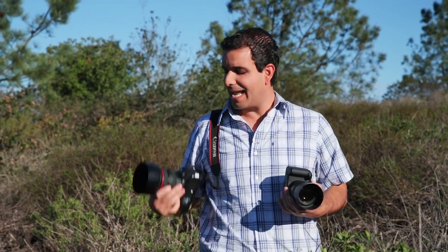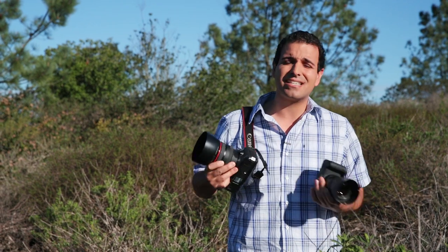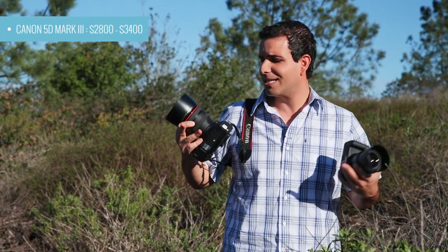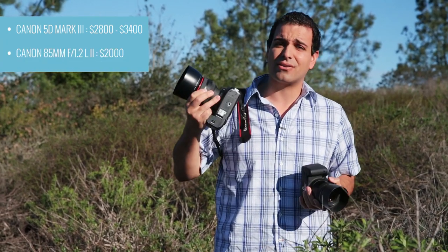So in my right hand, I have the Canon 5D Mark III. This is a full frame camera. The camera body itself ranges anywhere between $2,800 to $3,400, depending on what kind of sale you get it on. And this is the 85 1.2L. So this is another $2,000 lens.